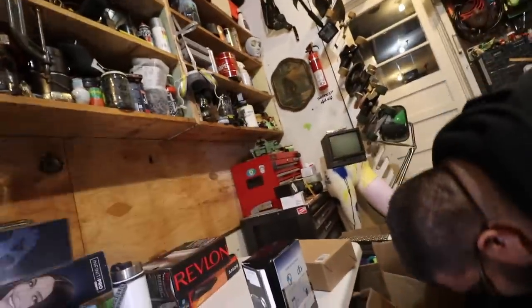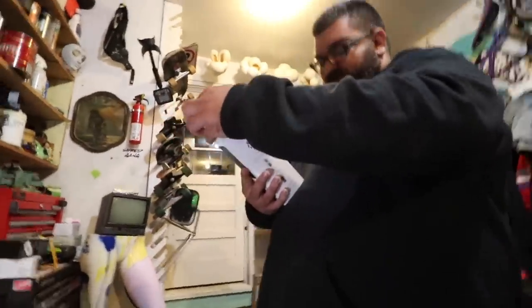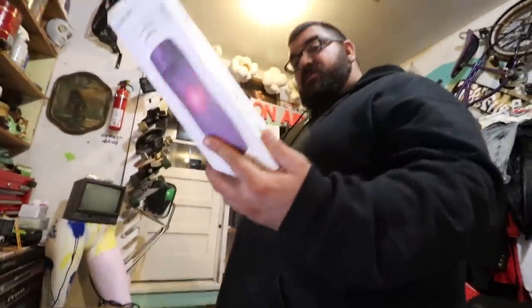Another pair of these guys. Those are awesome. The Skullcandy? Perfect. Someone will be stoked on that. This thing tells you when you need water. Smart water bottle. You've seen this before? No, but it looks like it tells your phone when you need to drink.